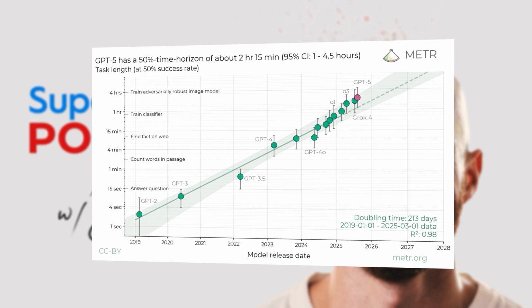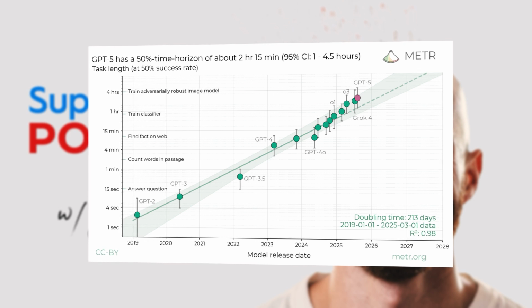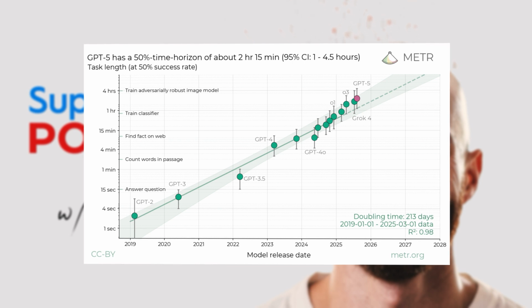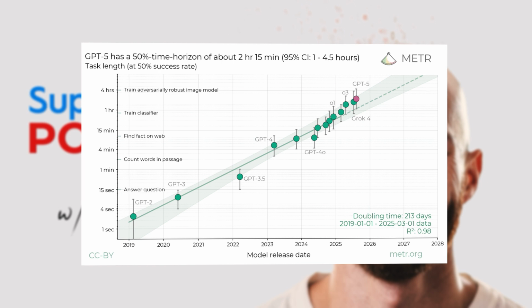When GPT-2 was released in 2019, it could only replace a human task that would take a couple of seconds. GPT-3, which came out in 2020, was able to do the same kind of task as a human at a 50% success rate on tasks that would take about 10 seconds. With GPT-3.5, we were at about 30 seconds. That's a big jump. GPT-4 was a really big jump, about 5 minutes. So we're going from 30 seconds with GPT-3.5 to a 5-minute software development task being handled at a 50% success rate by GPT-4.